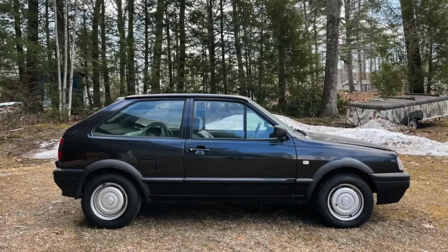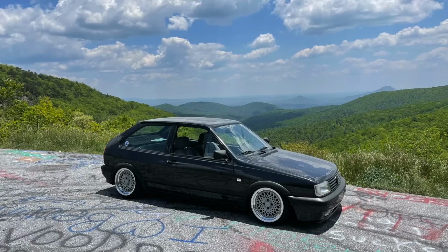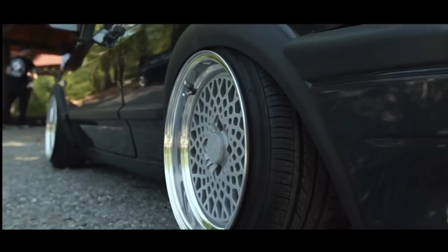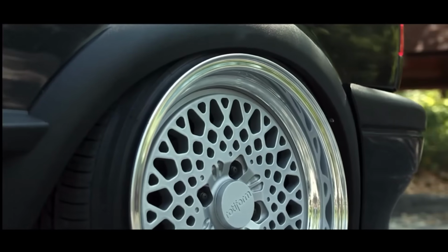I haven't been in this building for almost 4 years now. I think it was March or April of 2021. I bought his German market Mark IIF Polo from him that I built an air suspension setup for, and did a Mark I suspension conversion under. We worked with Rotiform on some wheels, and it was a really fun project. It was the last project I put together before I moved to Tennessee.